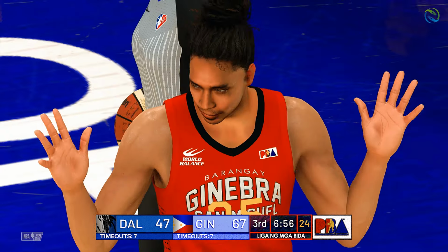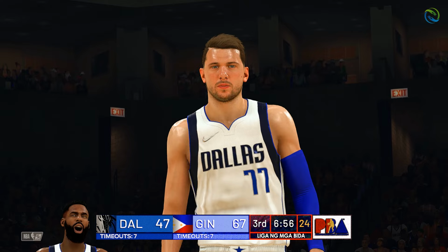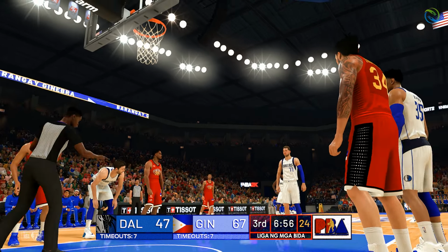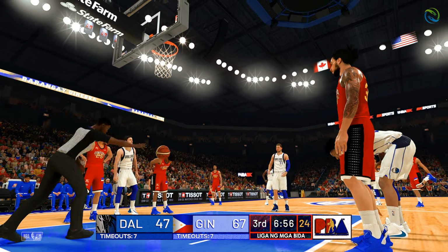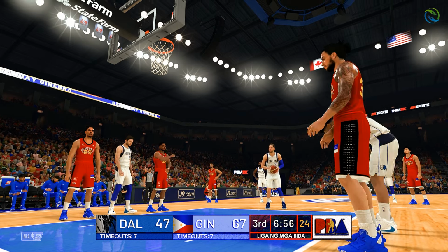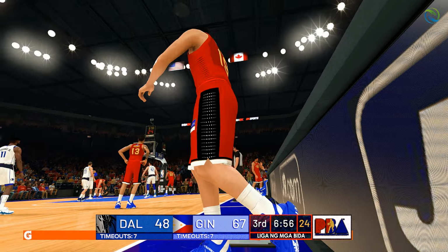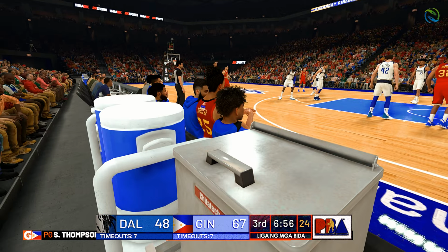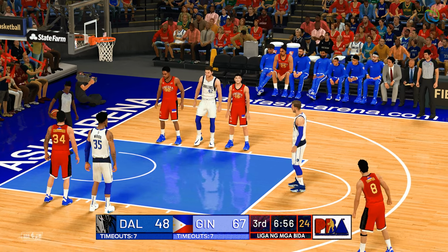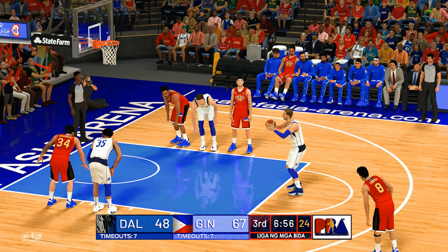At the line for the Mavericks, Luka Doncic. At the line for two. First one falls. Good on both.